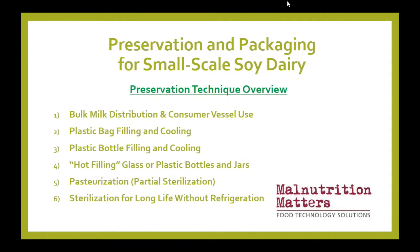But we strongly recommend, when using this technique, that it's done in combination with the cold chain or refrigeration. It can yield some days of shelf life without refrigeration, but it's subject to occasional failure in that some of the bottles inevitably will spoil, and it's impossible to predict which ones are spoiling. If you're using bottles that are like soda bottles, it's very hard to detect spoilage without opening the product.